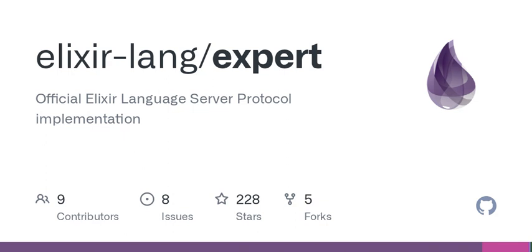So I just stumbled across this really fascinating tool called Expert for the Elixir programming language. Oh, I've heard of it. What's intriguing about it? Well, it's a language server implementation, which basically helps developers by providing enhanced coding assistance. Oh, I love that. It's like giving a superpower to a programming environment.